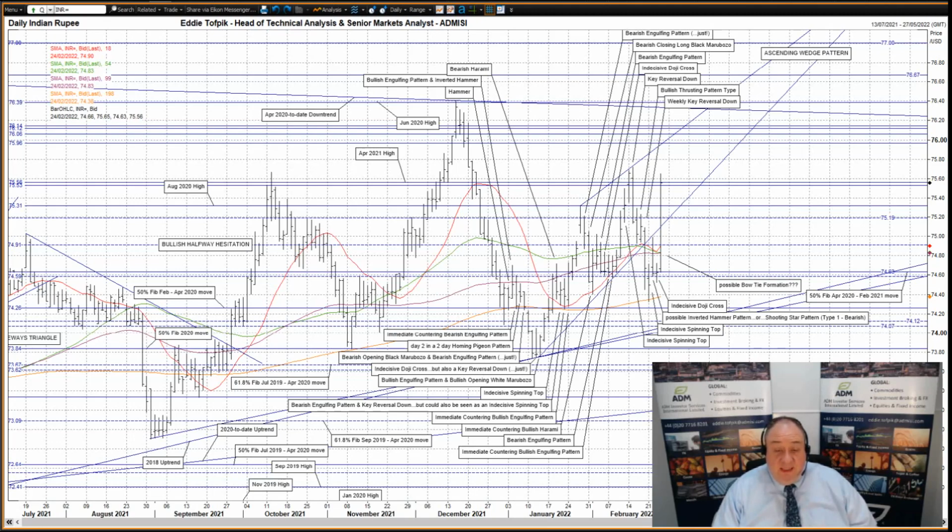The first one is still active, as we could regard the action of the last few days as a false break lower. However, the second one, the bearish halfway hesitation pattern, is no longer valid. So far today, what looks right now like a bullish long white Mariposa that has broken up over the following. That's all the moving averages I previously mentioned. The August 2020 high at 75.31, the April 2021 high at 75.56.